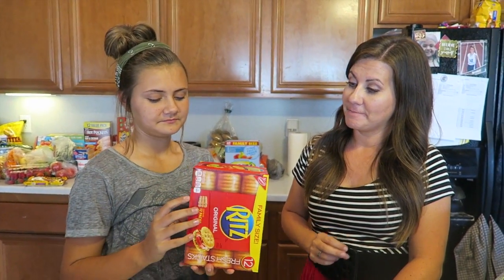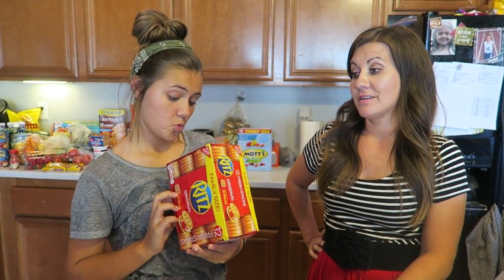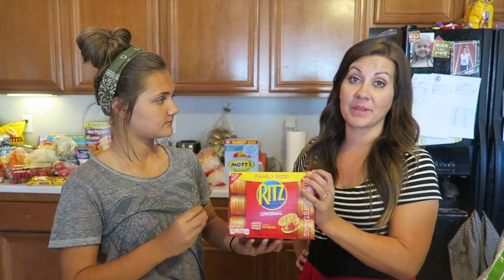And then we got some Ritz crackers. These are bomb diggity. So good. That's our texture for the macaroni and cheese. And if you get pepperonis, you can have pepperoni with the Ritz crackers. And then if you're Emberlynn, you just eat them plain all day long. That's me too. Those are good. Well, sometimes I eat it with pepperoni. Yeah, it's good with pepperoni too.